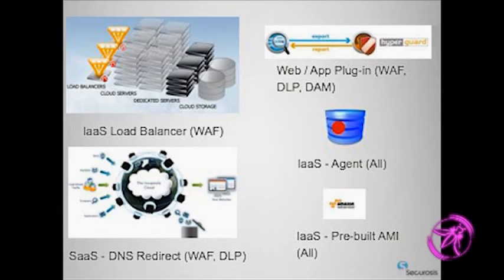You have a more traditional SaaS model where you are just doing a DNS redirect to be able to do WAF and DLP. So you can just bolt this on anywhere and then redirect the traffic back into your own private or public cloud. Pretty much for infrastructure as a service, there's an agent-based deployment for database security and database activity monitoring. And the last one down here, pre-built AMIs. Once again, you're basically shoving the monitoring piece into an AMI, configuring it to come up and monitor. You just need to tell it which applications and which instances you want monitored.